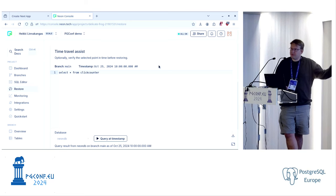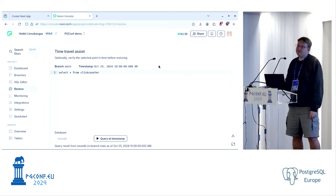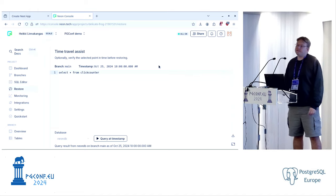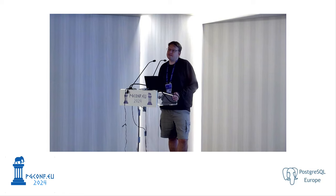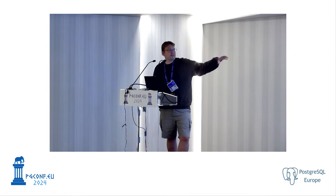So, questions on this part, the demo? Yeah, go ahead. For example, if you have only one table that you dropped, is it possible to do only that restore, so not create an entire instance, but restore only one object in the same database with a different name, maybe? For when you actually restore it.